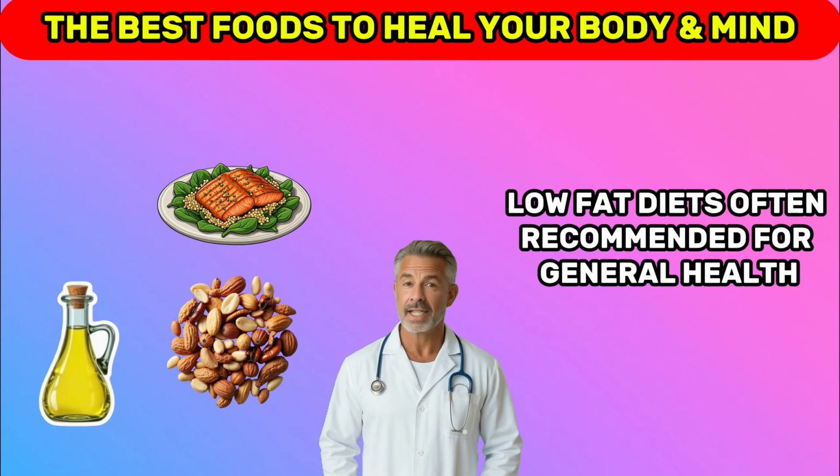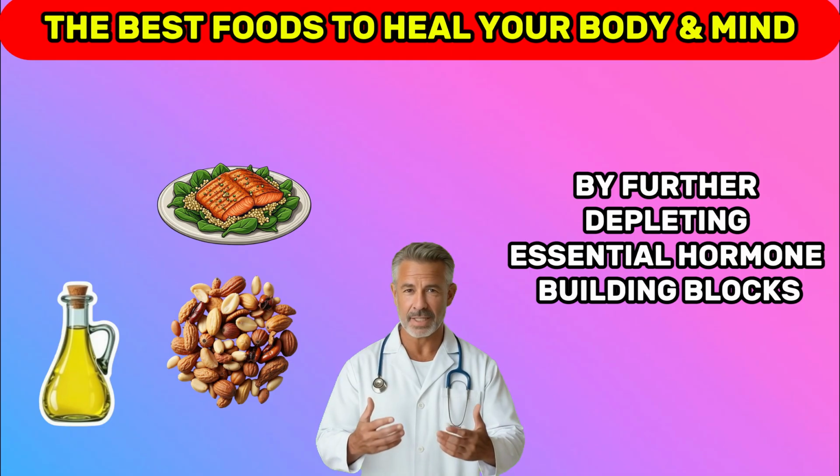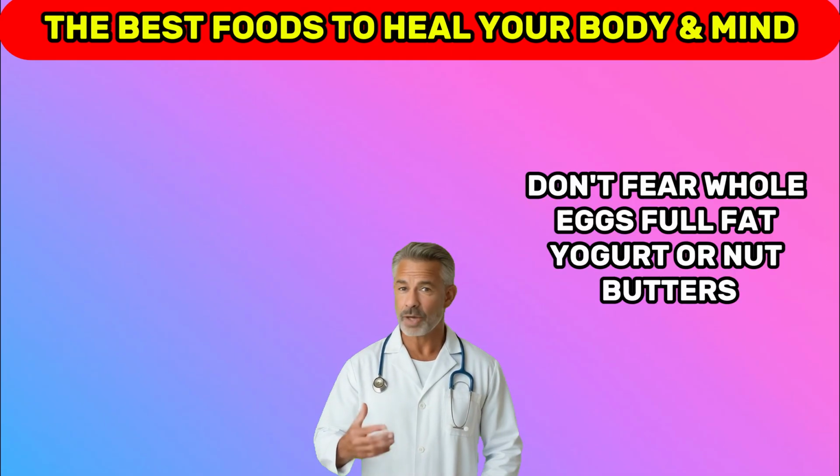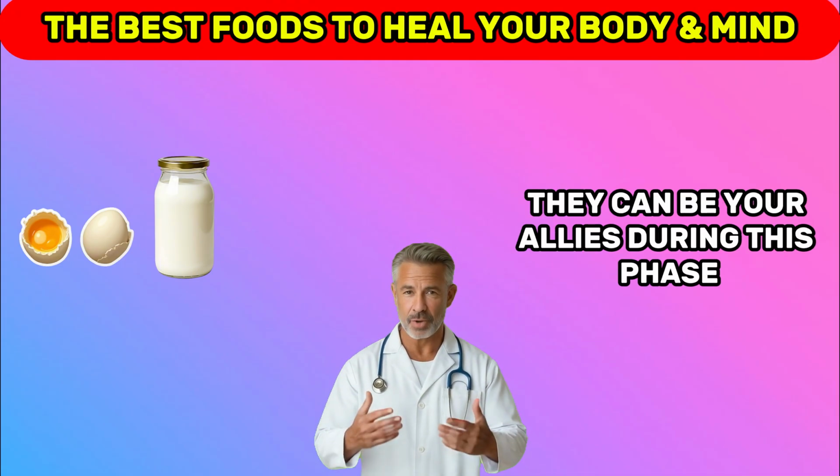Low-fat diets, often recommended for general health, can sometimes backfire in burnout recovery by further depleting essential hormone-building blocks. Don't fear whole eggs, full-fat yogurt, or nut butters. They can be your allies during this phase.